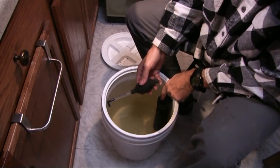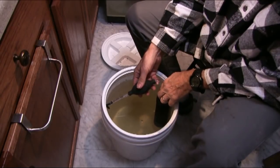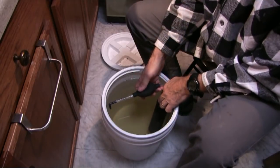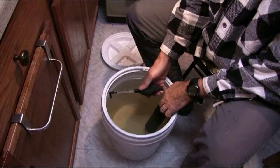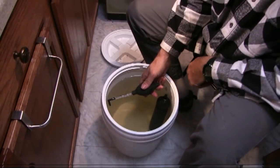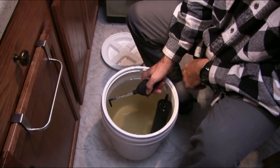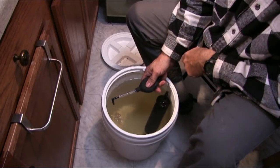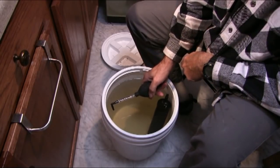You just screw it on there, and then you just start pumping it, and it pulls the air out and it pulls water into the filter. Takes a couple minutes to fill it with water. Now see, water comes out the end when I squeeze the bulb, and that means the filter is full of water and ready to go.